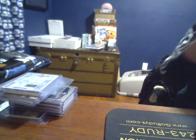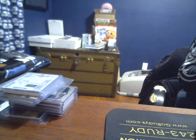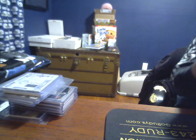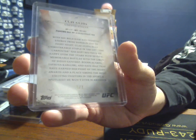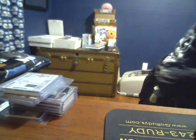Single MMA pickup, got this shortly before his unfortunate quick defeat at a recent UFC fight night. 2014 Bloodlines Platinum base parallel of Clay Guida. As usual, ready to go. And for those of you who are in the know, you already knew that was a 1/1. So a rare Guida pickup.